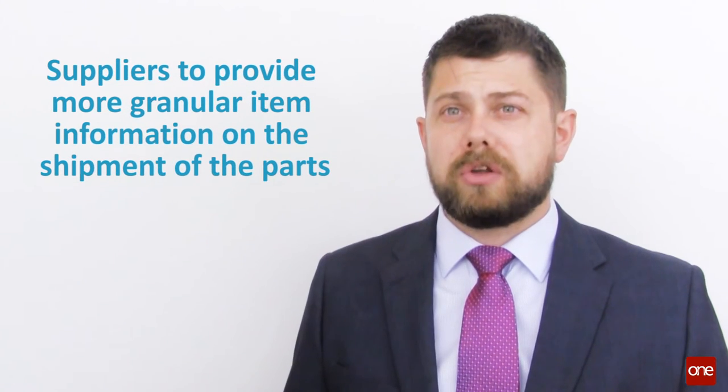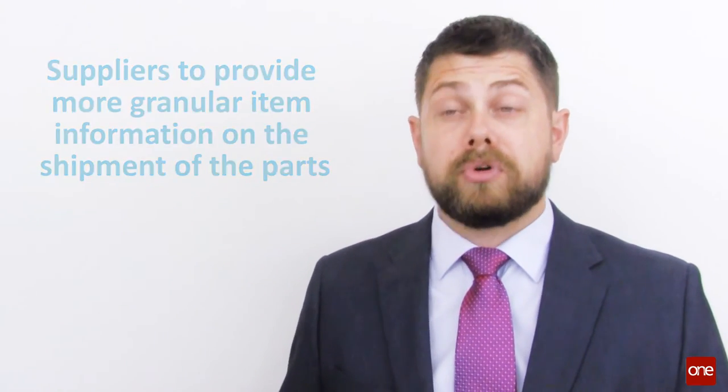The sixth item is suppliers to provide more granular item information on the shipment of the parts to improve tracking. What is the serial number of the part? What box did it go into with a serial number? What pallet did it go onto with a serial number? When it gets cross-docked, what truck did it get cross-docked onto? So getting full visibility down to the serial.